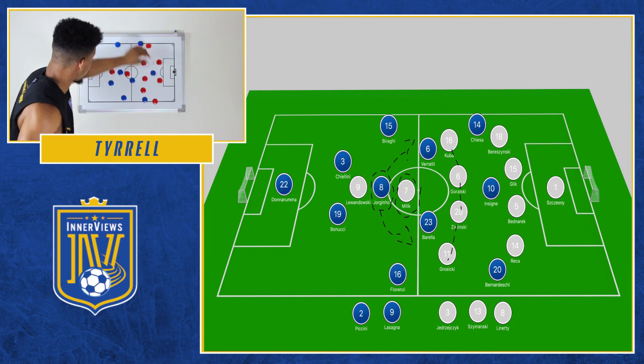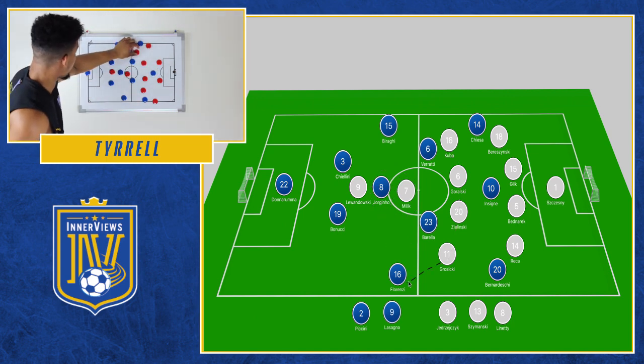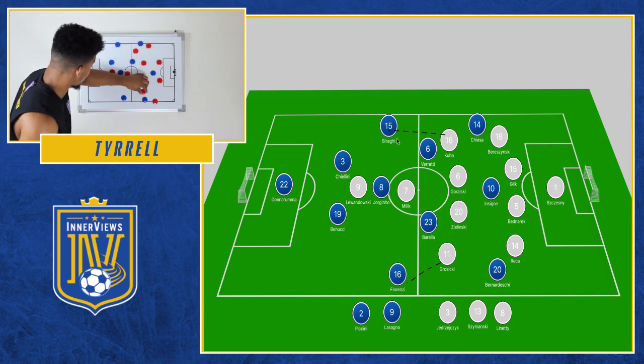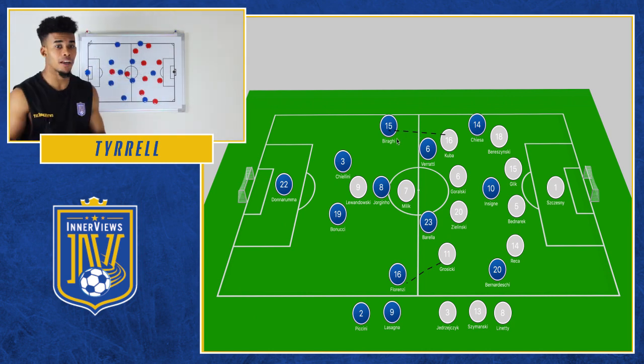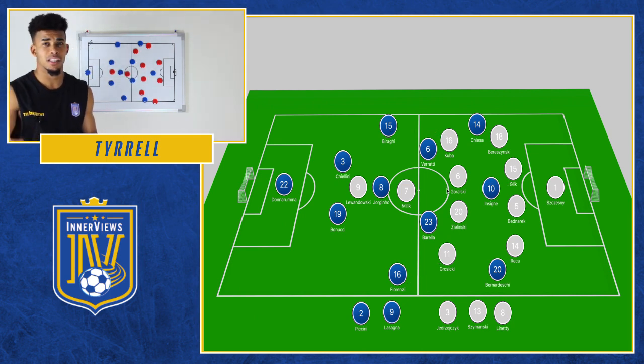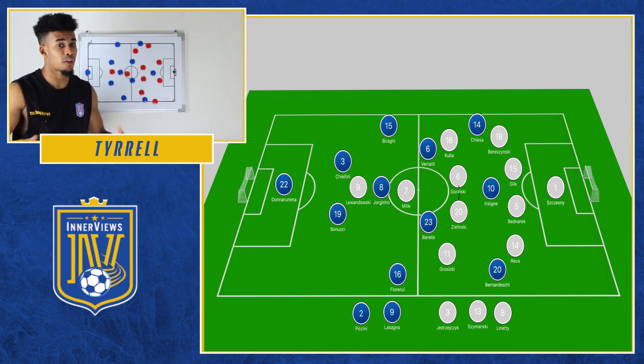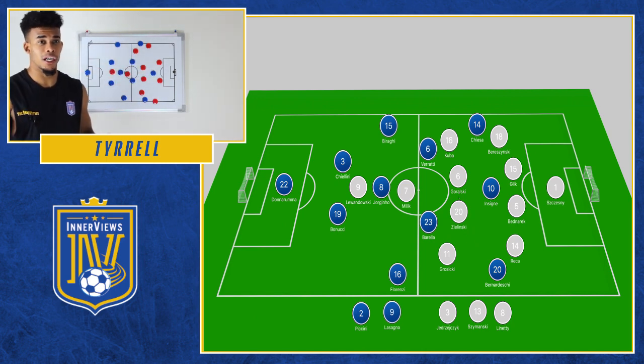And what it also did was it provided Poland, for their benefit, protection in wide areas. Kuba and Grozicki could track the runs of Biraghi and Florenzi breaking forward, and that was pivotal. But it did leave them more undermanned in midfield. Zielinski dropped off with Goralski there, and they tried to protect the back four. They didn't really push out.